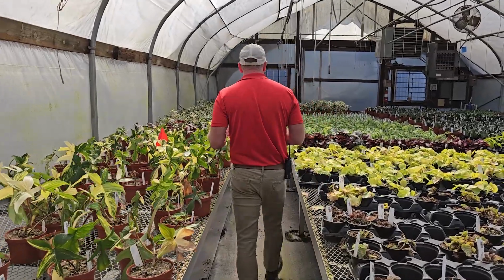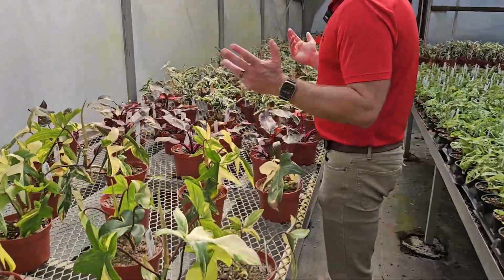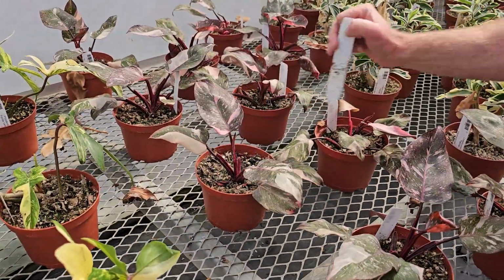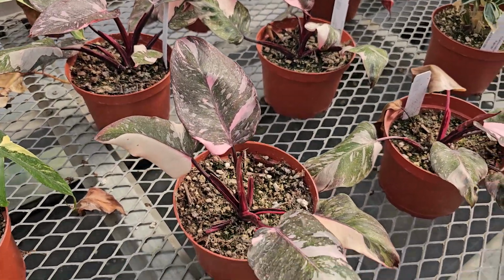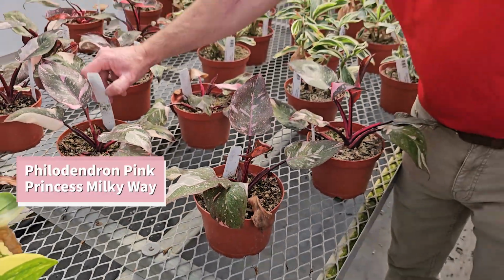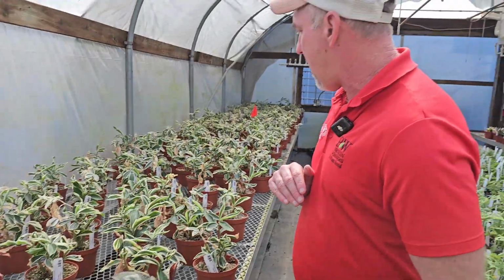We have some other new ones here. Pink Princess has always been popular, but I've noticed it kind of drop back. And I think one of the reasons that Pink Princess hasn't been as popular is because the variegation is not very stable. This is a new one called Pink Milky Way. I mean, you can see the leaves are so pretty. We only got a couple of them. I was just trialing them out.